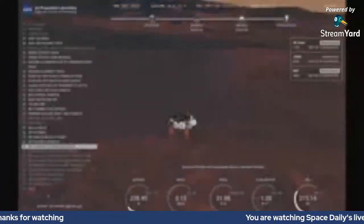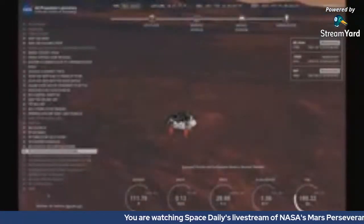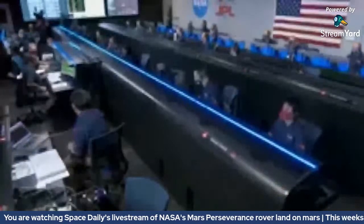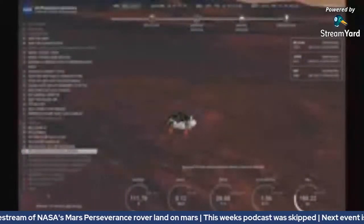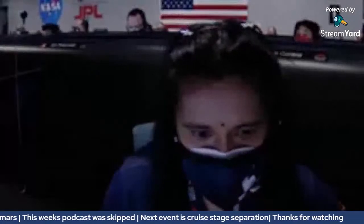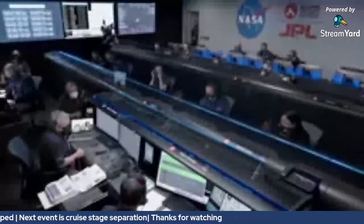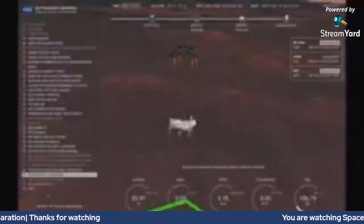We have started our constant velocity phase, which means we are about to conduct the sky crane maneuver. We've lost direct to Earth tones. Throttle down. Sky crane maneuver has started. About 20 meters off the surface.